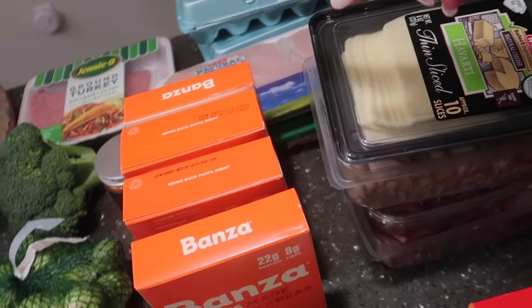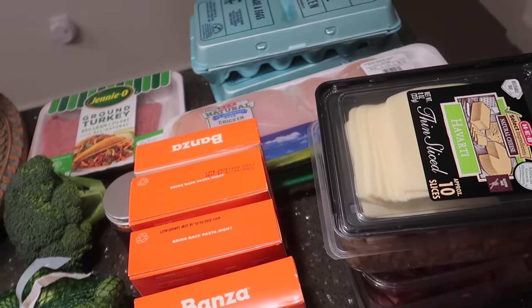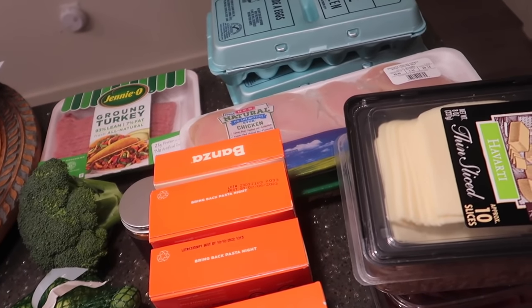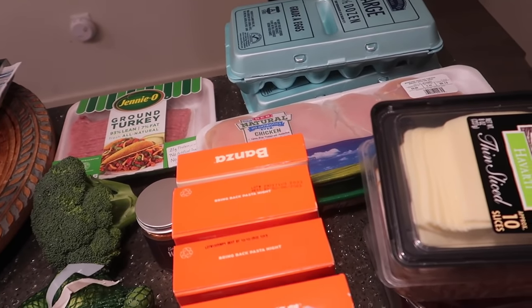We got some chicken back there. Some chicken breasts and chicken thighs. We just bought a bunch of meat. We throw a lot of it into the freezer just to have on hand. We're not eating all this in like the next 2 weeks or anything. It's just to have on hand in the freezer. We can make like a chicken parm pasta with that.